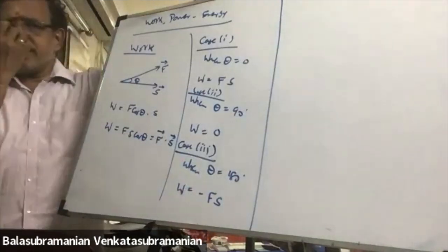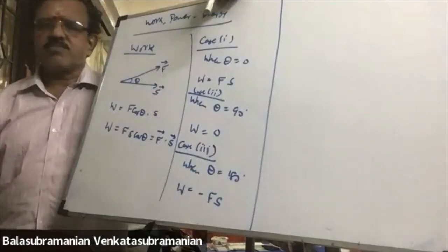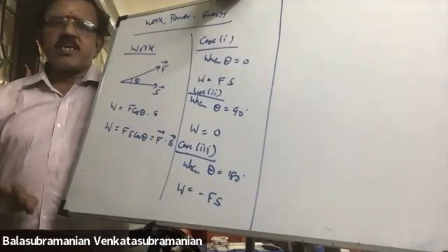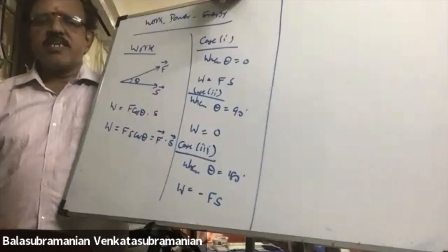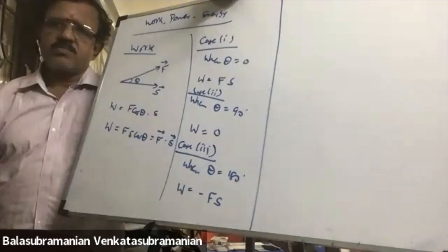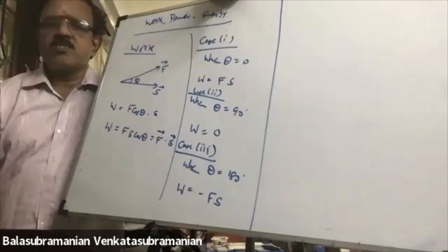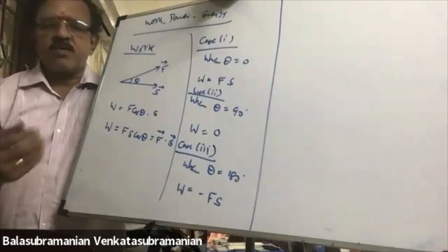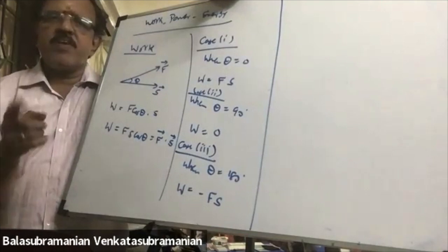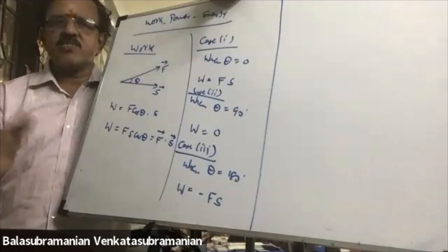We can see examples for all the three. What are the examples? Generally, in most cases, theta will be 0 only. That means when you push a body along the direction of displacement, the force is applied and the body is moving, so theta is 0. Theta means the angle between force and displacement. In this case, both are in the same direction, so theta is 0.